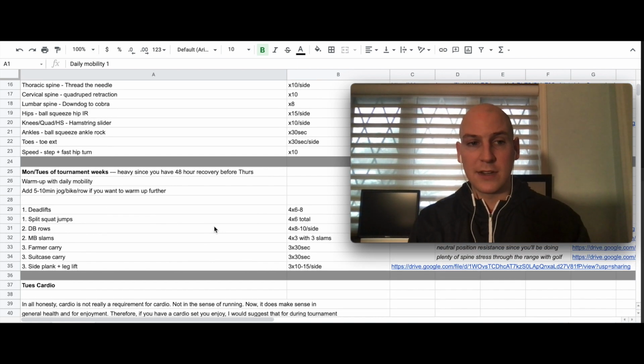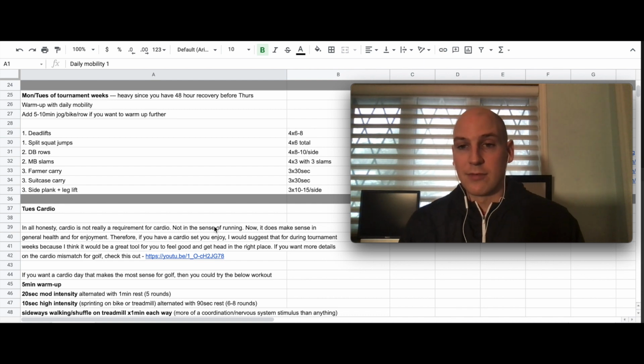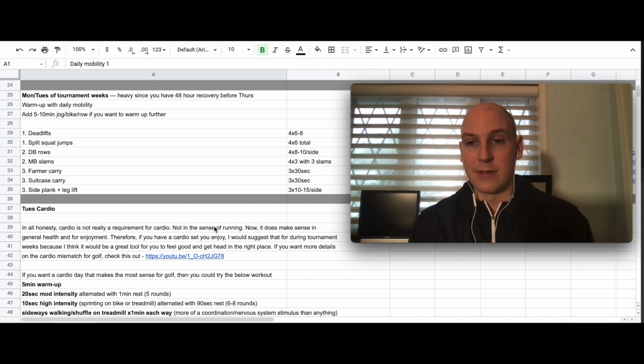And then as we go down, you're going to see this Monday and Tuesday of tournament weeks and what that looks like. Again, we're going to go right into a heavy workout because Monday we have time to recover, or even Tuesday we still have time to recover. So we can keep the intensity high. Again, increase that strength even in the season because we want to get better and stronger as the season goes on. It's a relatively simplified workout, at least compared to some of the off-season workouts.